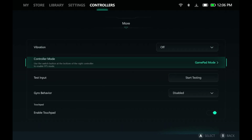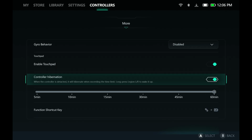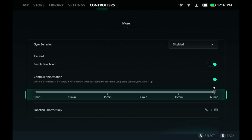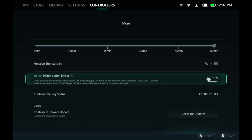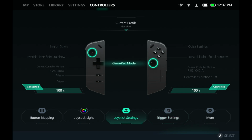And the final tab over here more just has your vibration, controller mode, your gyro behavior, enable touchpad, controller hibernation, the function key shortcut, and being able to change those around, and controller firmware updates and that type of thing here. So pretty simple there. All the settings we used to have, just kind of made to look a lot nicer here, easier to use throughout Legion Space. So this part of the update is actually pretty good.